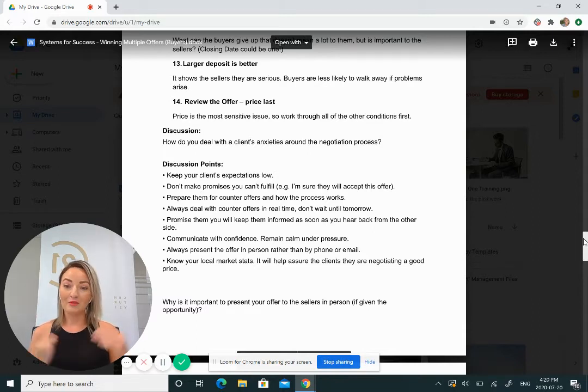Promise that you're going to keep them informed as soon as you hear back from the other side. A lot of the time you'll submit the offer and your clients are already like, hey, did you get an update? And you have to remind them that this could be a few hours of negotiating, and the other side is not going to tell you right away. So just tell them as soon as you hear anything, they will be the first people that you call with any updates. Communicate with them in confidence.